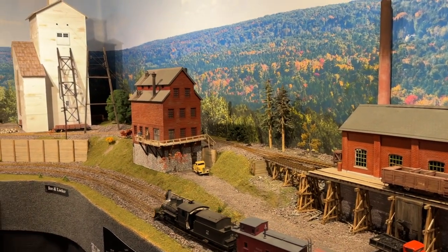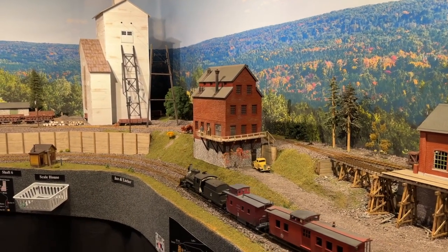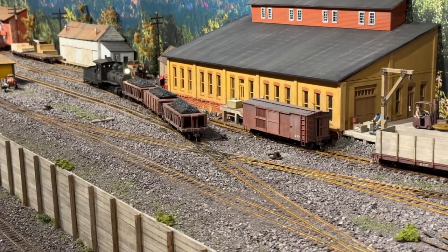So I actually made a mistake here. I am going on the scale track. I should have been on the right-hand side, but I did not check my turnout before I got there.